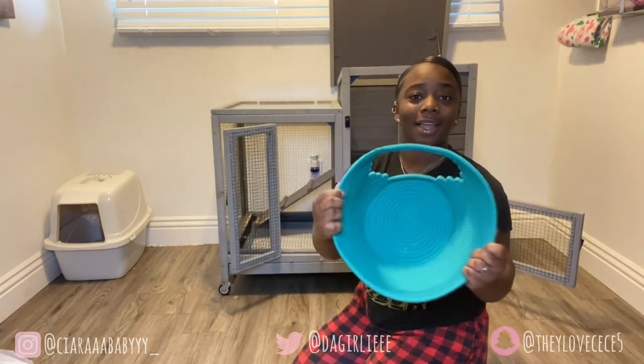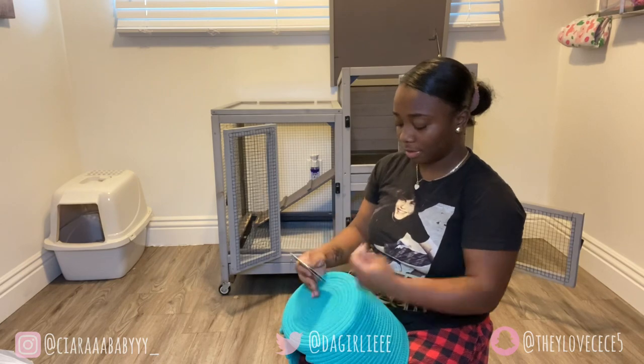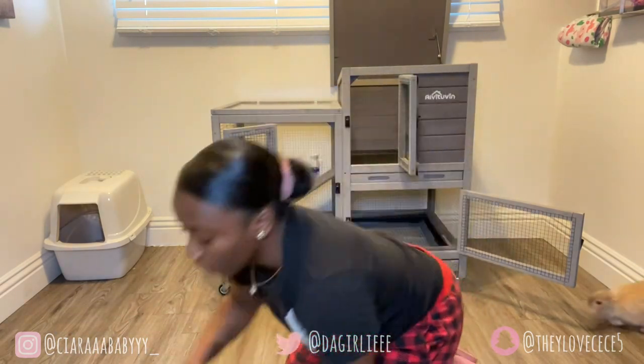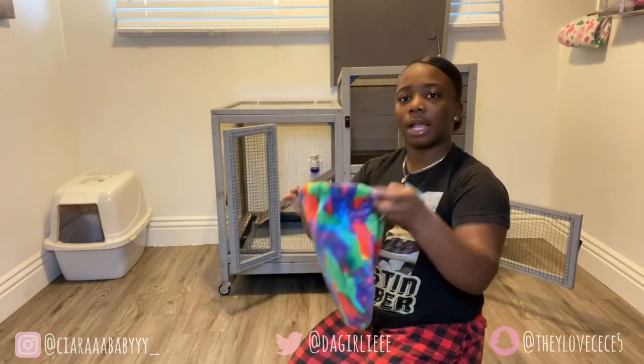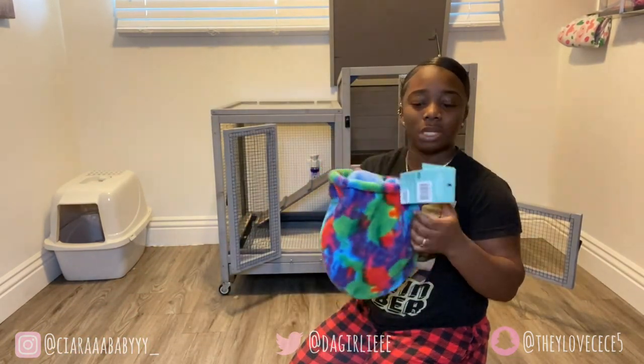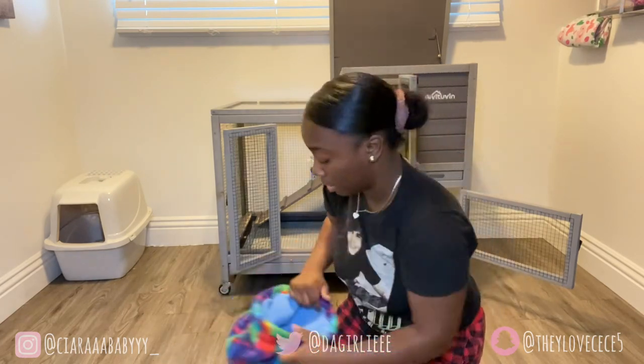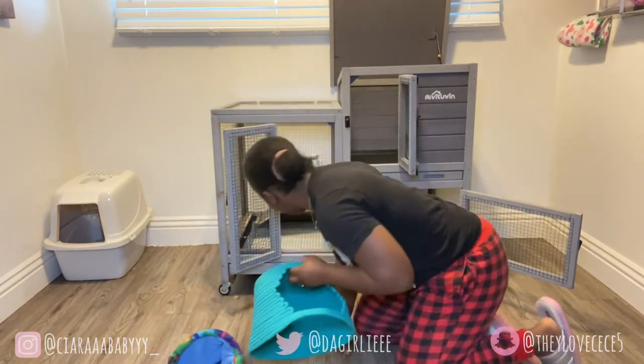So I also went shopping for them, and look at this hideout. I swear it's the cutest thing ever. I had to get it. And then I got this other hideout. It's like tie-dye kind of vibes. I didn't know how they were going to take both hideouts, so I honestly was just like, you know what, I'm just gonna get both.